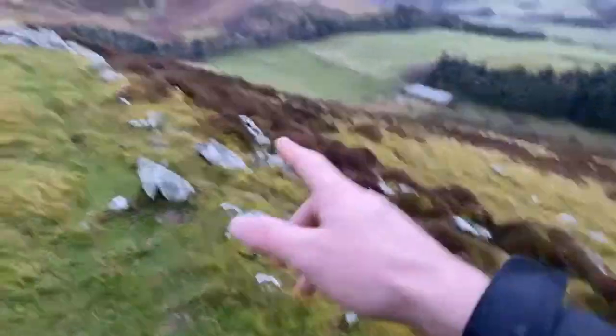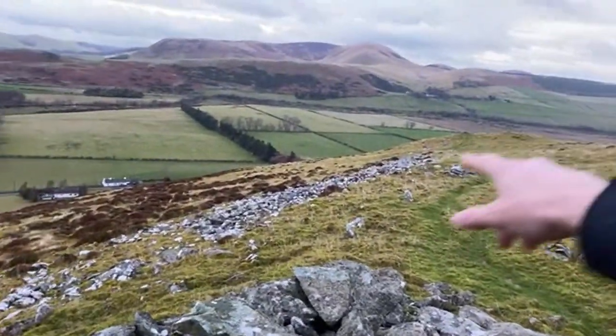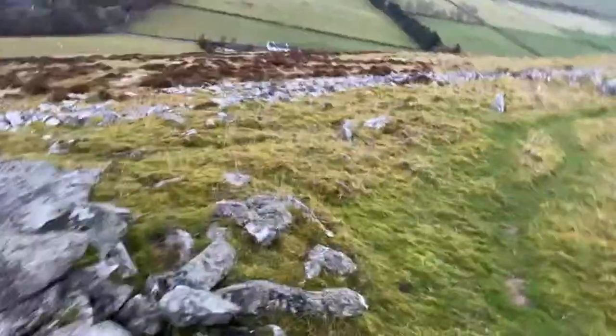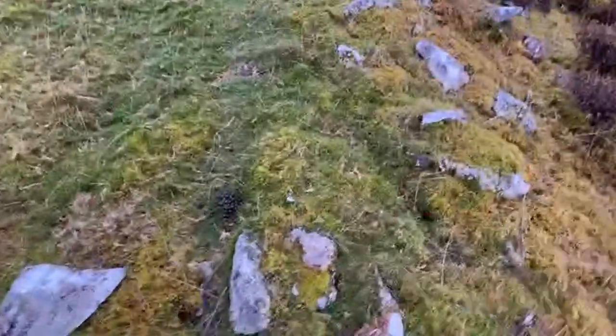Mind you, this could have extended further down here, because there's another pile of rocks down there. I'll have a look. Is that the pile that we walked past? I think we walked past that, yeah. We're coming up. Right, I'm not going to walk where I've been. Yep, so that looks like the corner of this structure here. Oh, here.